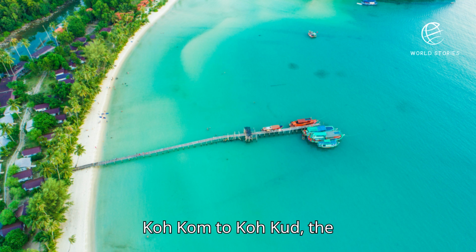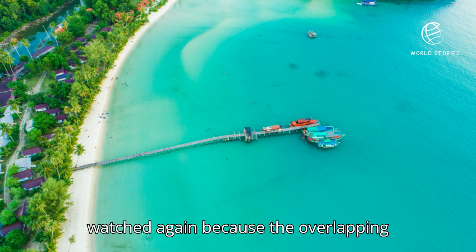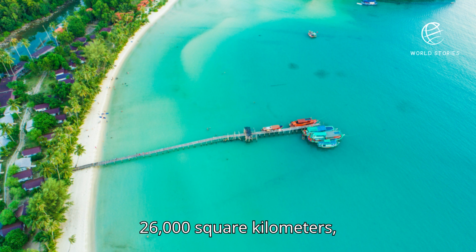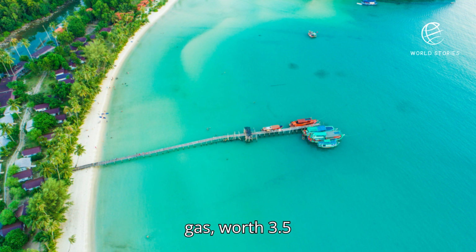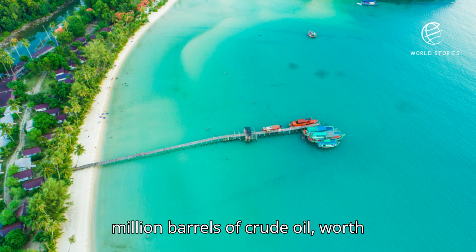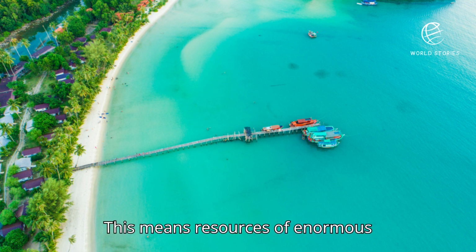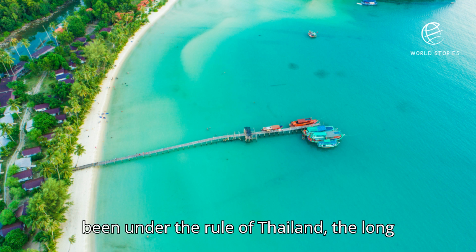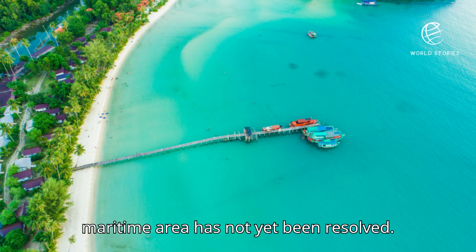From Koh Chang to Koh Kood, the expectation of negotiations between the Thai and Cambodian governments is being watched again because the overlapping maritime area of Koh Kood, more than 26,000 square kilometers, has 11 trillion cubic feet of natural gas, worth 3.5 trillion baht, and more than 500 million barrels of crude oil, worth 1.5 trillion baht. This means resources of enormous value. Although from the past to the present, Koh Kood has always been under the rule of Thailand, the long-standing dispute over the overlapping maritime area has not yet been resolved.